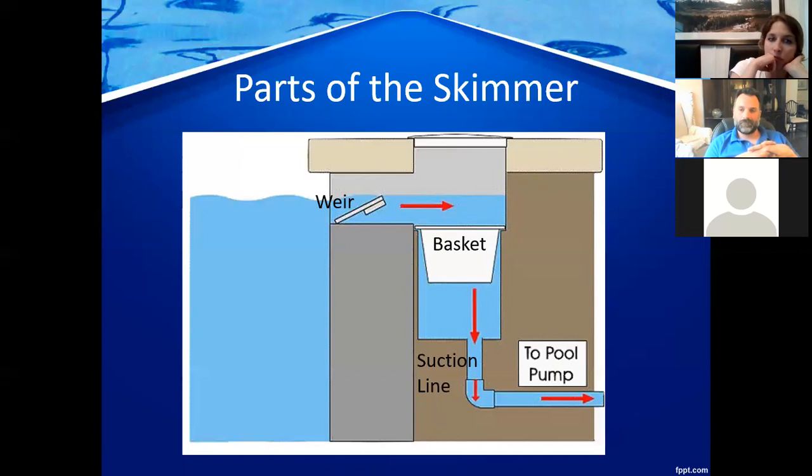And if you choke out your pump, you're not filtering, you're not circulating properly, the heater will stop working, the chlorine generating system or the salt system will stop working. So for all you fiberglass pools, you usually don't have a main drain. So it's very, very critical to make sure that you keep your skimmer basket clean.